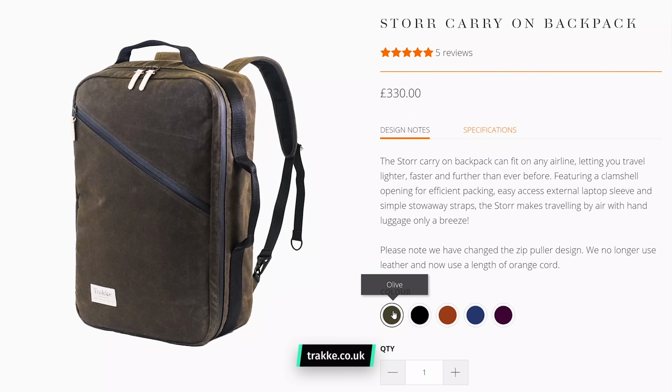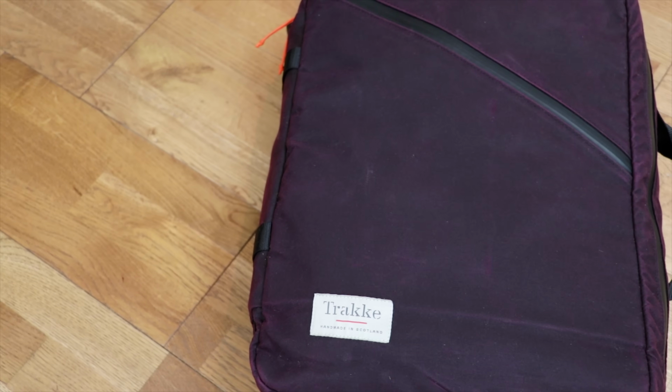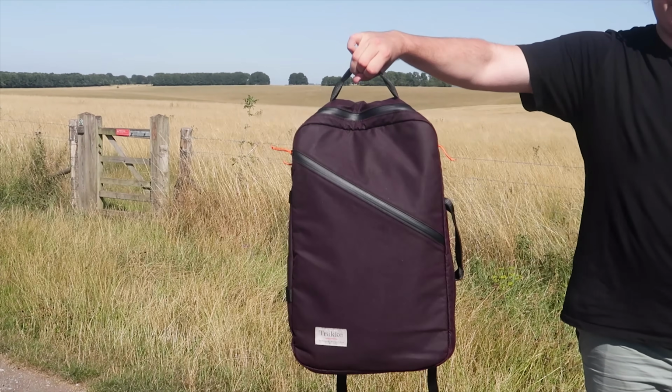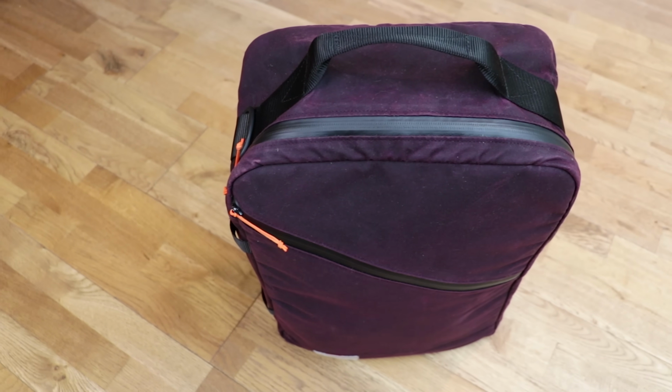This pack is available in 5 colours: olive, black, crottle, navy and plum. In truth, we'd be happy with any of the colour options, but we went with plum for this review and we're actually really happy that we did. When do you get to rock a purple backpack that actually looks good? Purple is a bold colour for a backpack, but we're happy to report that this particular shade works really well in practice. It's a nicely subdued, dark and moody purple, much like all of their other colours.